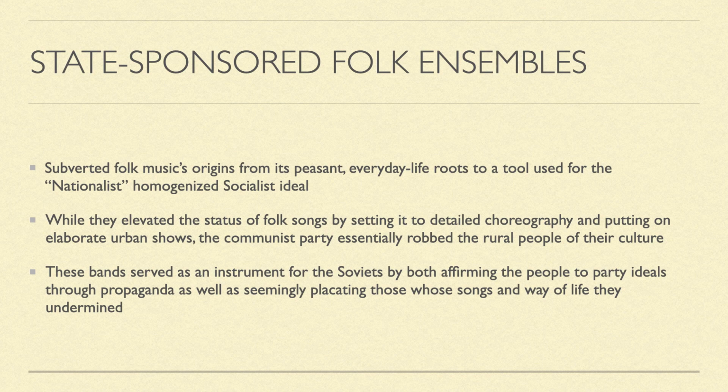They also subverted folk music's origins from peasant everyday life roots to a tool used for the nationalist, homogenized socialist ideal. While they were elevating the status of the folk songs by setting it to detailed choreography and putting on elaborate urban shows, the Communist Party essentially robbed the rural people of their culture.